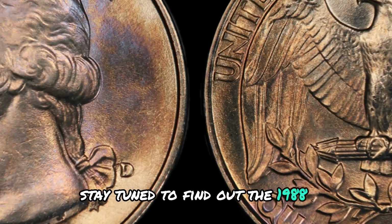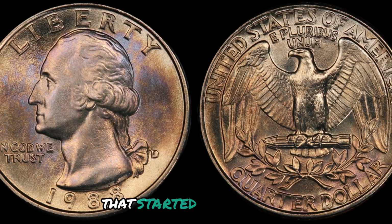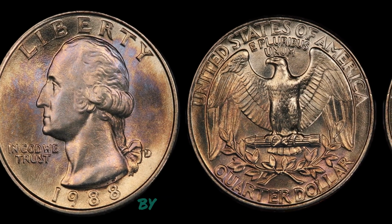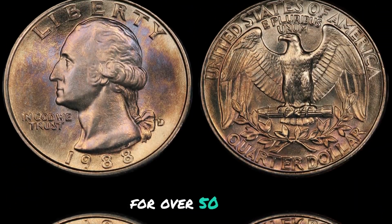The 1988 Washington quarter is a part of a long-standing series of coins that started back in 1932 to commemorate the 200th anniversary of George Washington's birth. By the late 80s, the quarter had been a cornerstone of U.S. coinage for over 50 years.